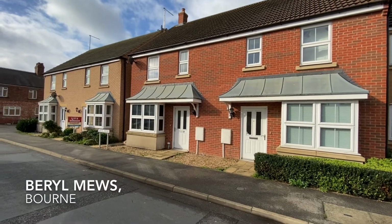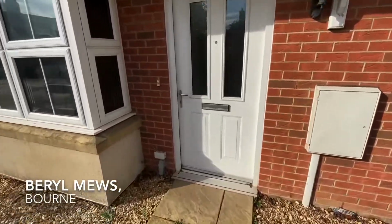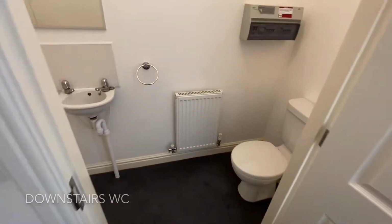Welcome to Beryl Mews, a road in the heart of Bourne, home to this beautifully presented three-bedroom semi-detached property. On entering the property, we're met by this entrance hall, with the first door on our right showing us through into a downstairs WC.